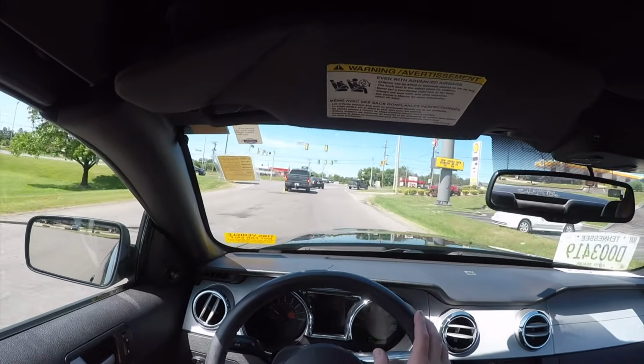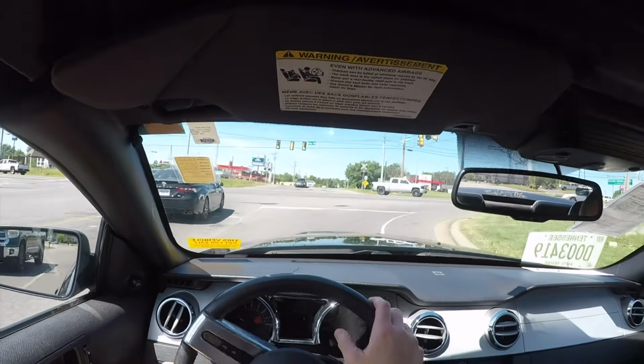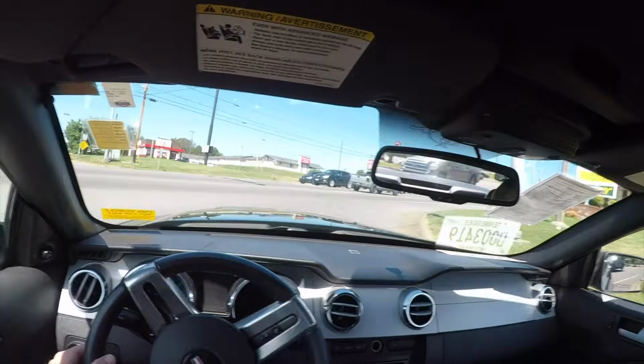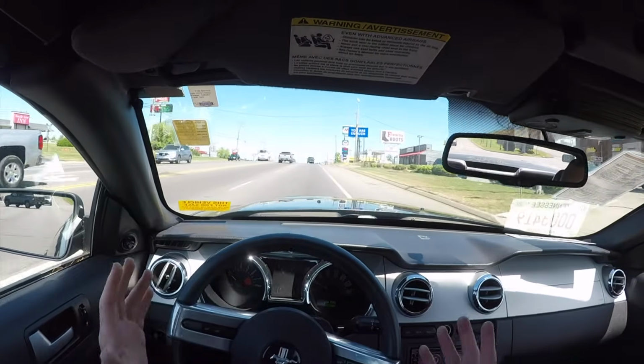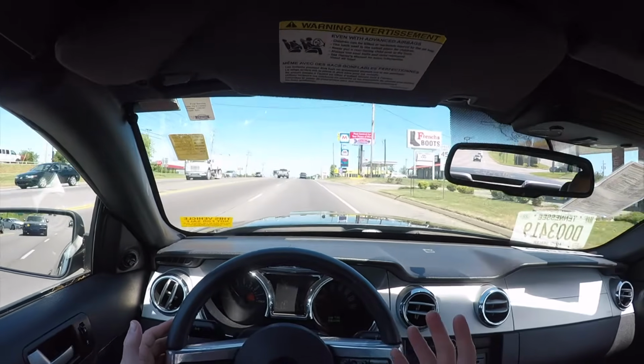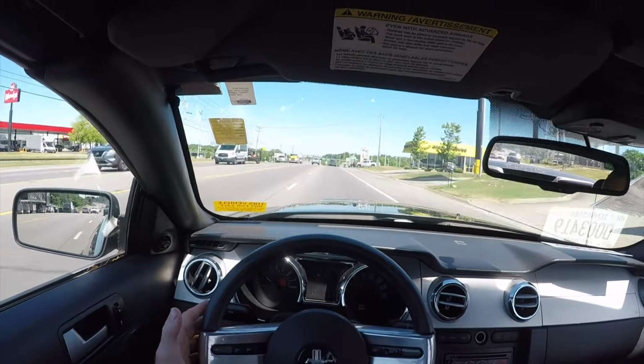Transmission shifts fine. We're just gonna cruise through town. Front end feels like it could use some work. Of course, it is a 2007 with 100,000 miles. It just needs to be tightened up a little bit. The suspension is not the same if you're trying to compare it to a modern Mustang, but this car feels totally appropriate for its age.